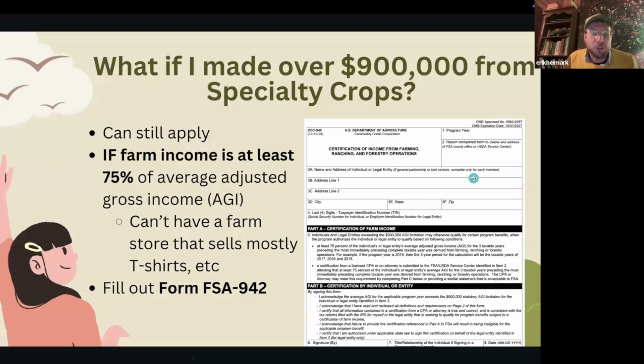All right, and then for those lucky folks who made over $900,000 this year, or project to make over $900,000 in the next year, it doesn't mean you're ineligible. But of that over $900,000, 75% of it has to come from farm income. So let's say you have a farm stand or you're giving farm tours, and most of the sales in your business are coming from t-shirt sales or something not farm product related. 75% of your AGI on that over $900,000 has to come from farming activities. Then you're eligible. And of course, you have another form to fill out with that, the FSA 942. So keep that in mind if you're one of these lucky people that have made quite a bit of money.